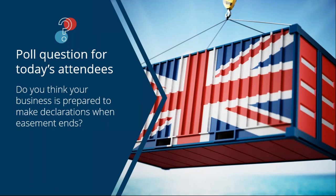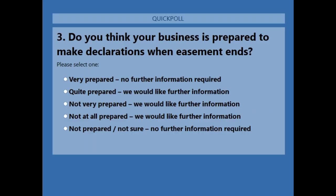We're going to do a quick poll before going into the Q&A. And this is actually a repeat of the question we asked earlier. Do you think your business is prepared to make declarations when the easement ends? So we're tracking whether some of the information here will change the response. So again, really appreciate any responses to this poll. Just while you were answering that, I'll get the Q&A off and away.